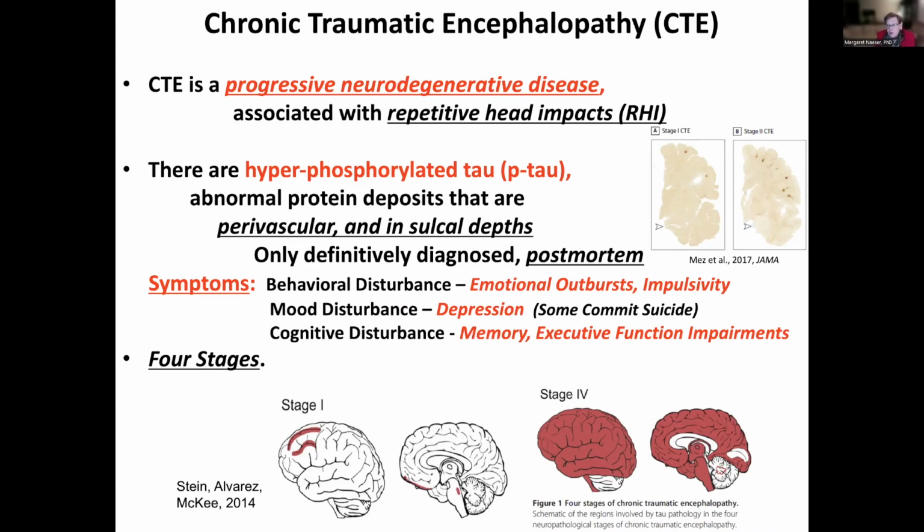But it occurs in women basketball players, and it occurs in soccer players, men and women. So it's a question of how many times you can hit the head before you eventually, maybe 20 or 30 years later, have chronic traumatic encephalopathy syndrome. And that comes along with its own neuropathology, with abnormal protein deposits. Here on the right, you can see a slice through the brain. The cortex is out here on the surface, and the white matter is deeper.